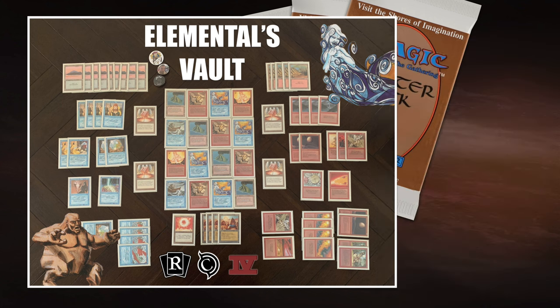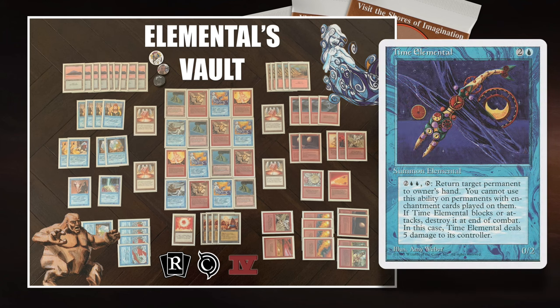And then instead of the Unsummon, I've put in a Time Elemental because, of course, that's the last elemental that's not in here. Maybe it should have been in here. But I think Time Elemental strategically doesn't really fit this deck much. But then again, as a late game trick, it's kind of nice.